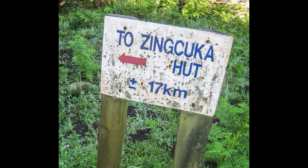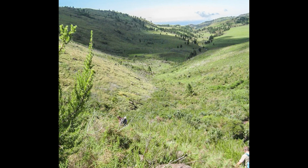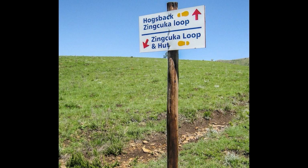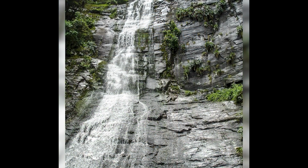Sinkuka Hut is a beautiful wooden hut with tables and chairs to sit around till late. I brought some snacks and cool drinks for the hikers. I missed out on the last 4 days after hurting my ankle.